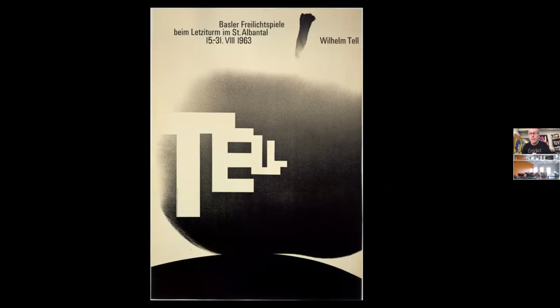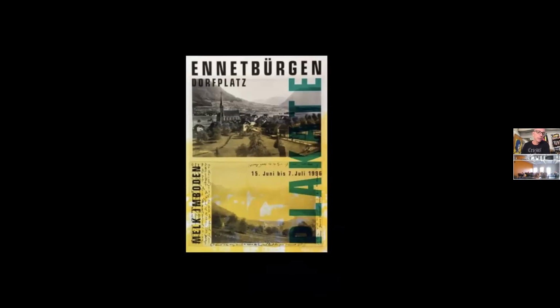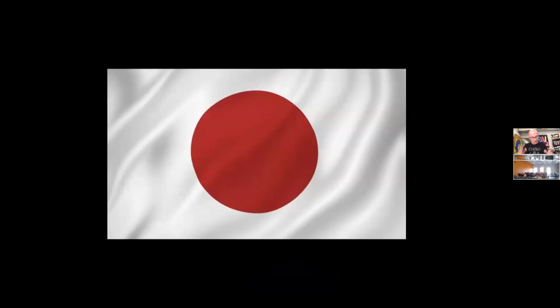This is a very famous, extraordinarily famous Swiss poster by Armin Hoffman. It shows the typography TELL piercing into the apple, right? The typography becomes an arrowhead that moves into this. And then the same thing here. This is a poster of the place where William Tell, the legend, began in Switzerland. This is a town called Ennetbergen in Switzerland, and shows the work of Melchior Imboden, who was a Swiss graphic designer.